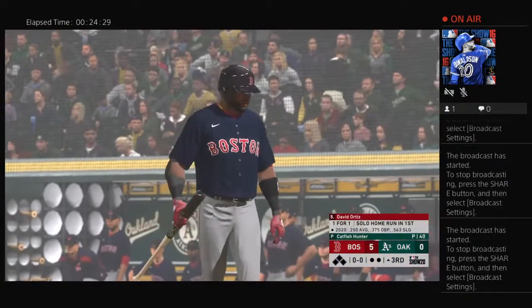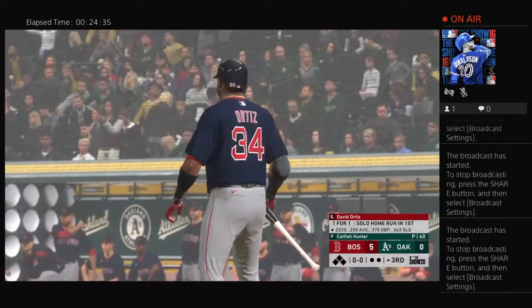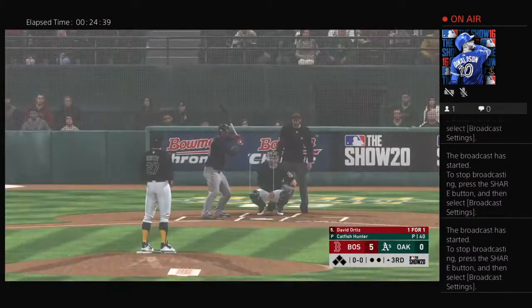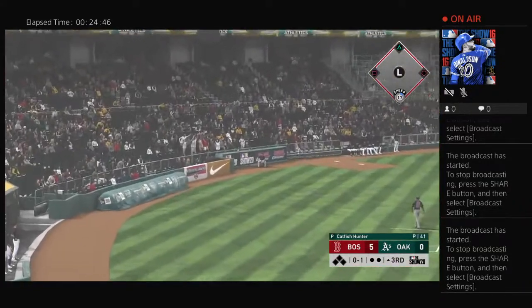Top of the 3rd set to get underway. In now, David Ortiz. He went deep in his first at-bat. We'll see what he's got in store for us here. Even though they're up by a boatload early on in this one, you can't get complacent and get lazy. They got to keep the gas pedal down because this team that they're playing can strike and score a lot of runs too.